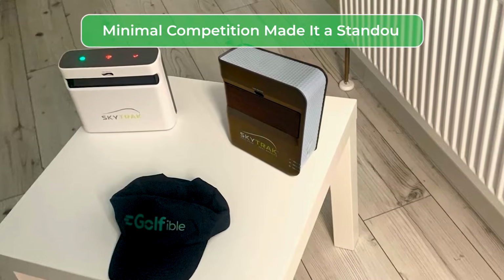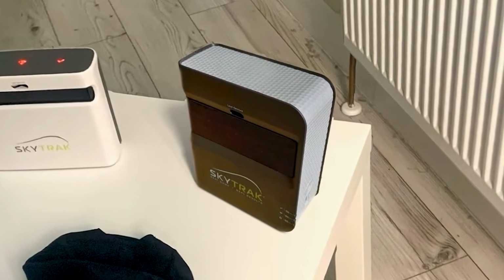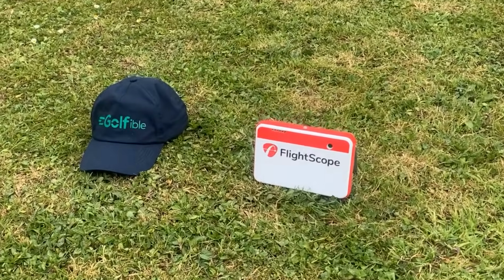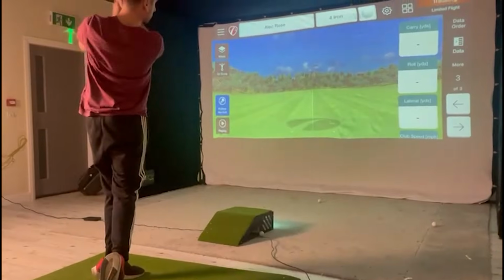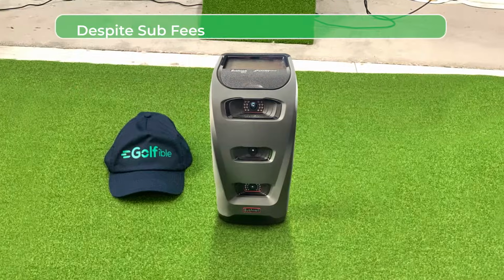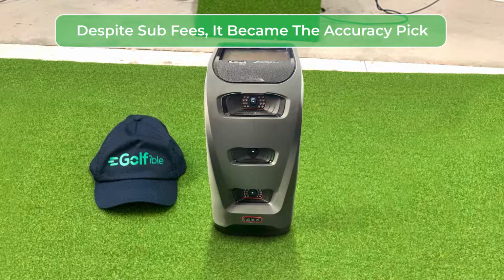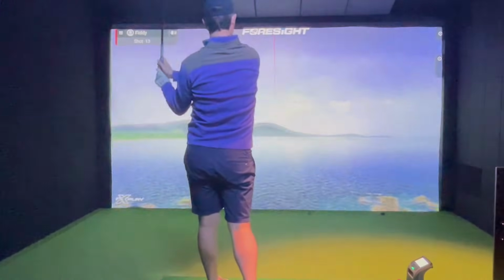You had the original SkyTrack, which had no club data, no integrated virtual courses, and didn't work outdoors. And you had Mevo Plus, which relied on radar and lacked the consistency or accuracy needed for smaller indoor setups, and also didn't have its own virtual courses. So even with the Launch Pro's clunky subscription model, it quickly earned a reputation as the go-to option for accuracy-first golfers who wanted pro-grade performance at home.